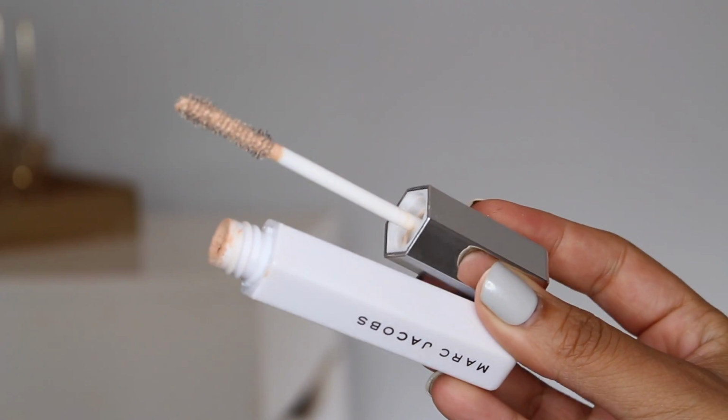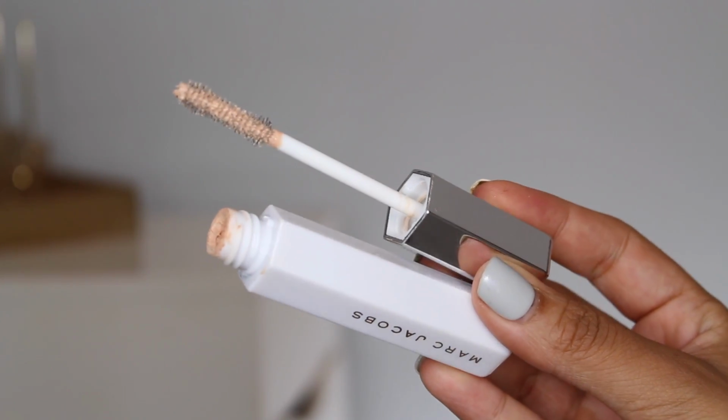Nature of the beast. But the Marc Jacobs Velvet Mascara Primer, I really like this. I've tested out a lot of mascara primers. As you know, I'm not huge in the false lash game at all, so I'm always looking for things to add volume to my lashes, add a little bit of oomph, and I love the L'Oreal white tube one. It's like $6 or $7 from Walmart.